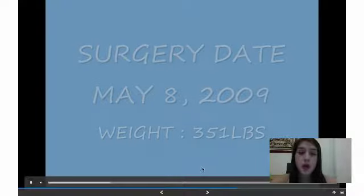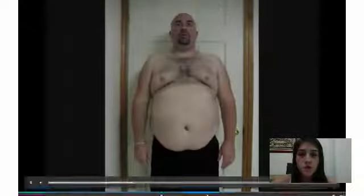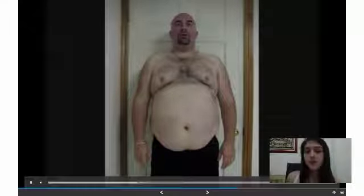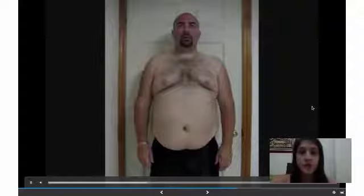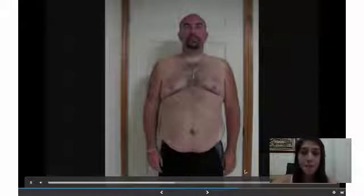So he shows that surgery date was May 8, 2009. And you can see the surgery incisions here. Here they are more healed. As you can see, there's already a difference in his weight. You're going to be actually pretty shocked at the end. Here, big difference. He's getting a little bit more tan also. And he continues to get tanned. There's a noticeable difference in weight here.